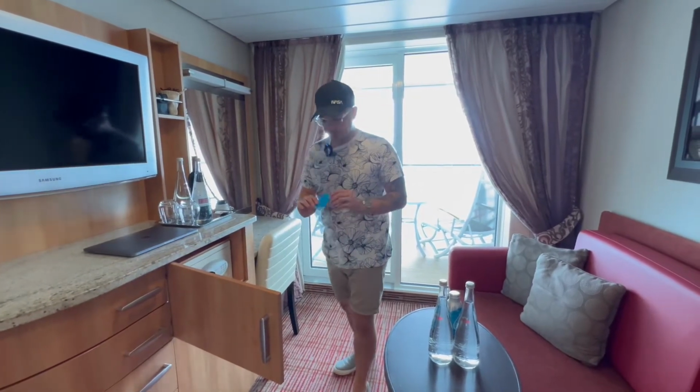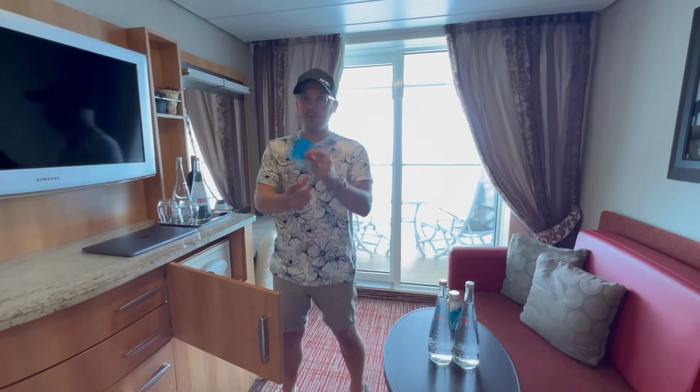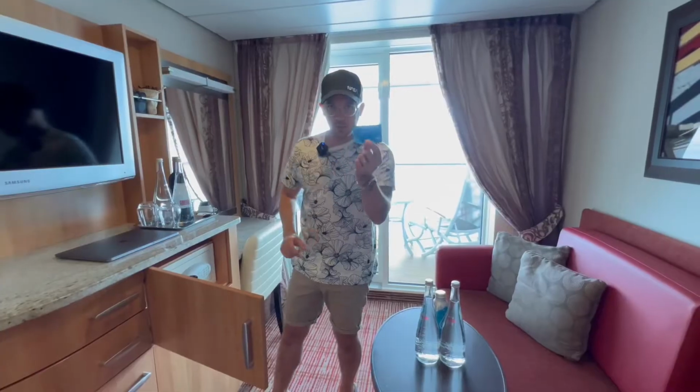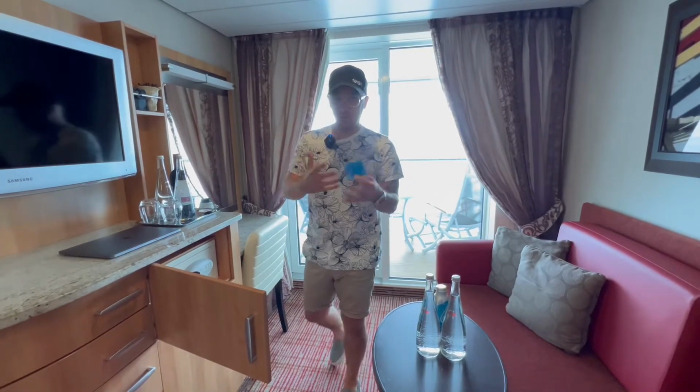When you're on a ship like this, you only need this. Your card is attached to it. You could buy your drinks, buy your specialty dining. They're going to need this more than anything. So this is good to have with you at all times. Actually, it's kind of a necessity.